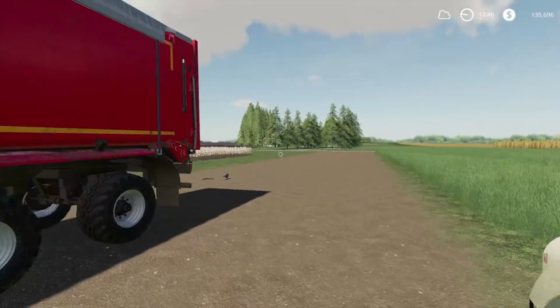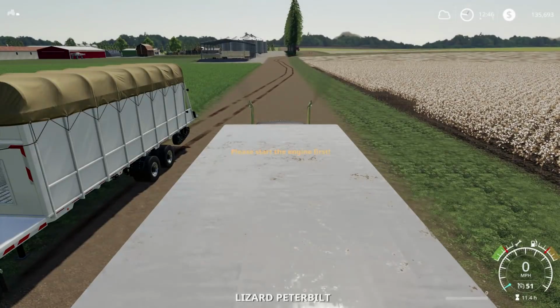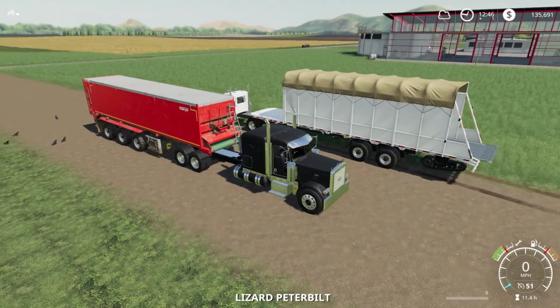All right. Let's go ahead, shut off the Kenworth. Jump in the Peterbilt. Switch it out. I'll go take the tipper back. Go get the other trailer.